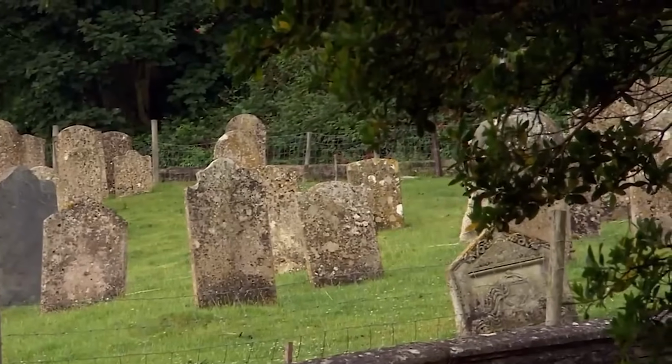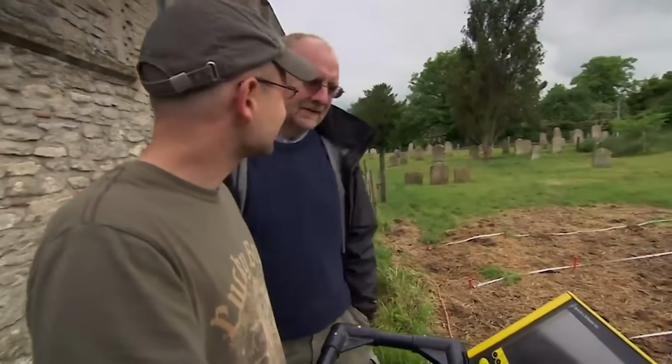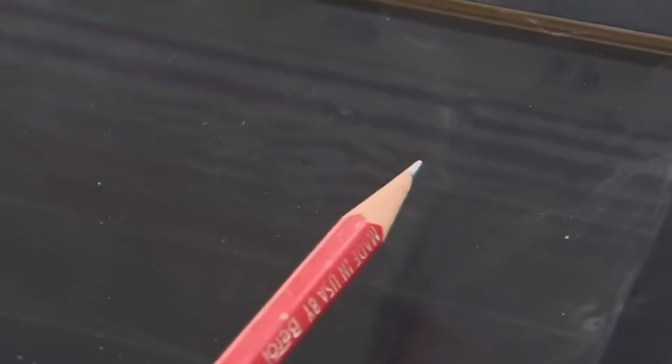And by mid-afternoon, he's latched onto something. You've turned up just at the right time. Look at this. We've got a really strong reflector here, and it's at least 5 metres across. Well, that's nothing like anything else in the churchyard, is it?